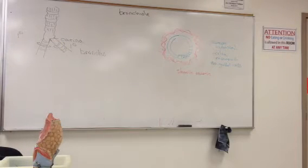So bronchiole, notice there's no simple squamous epithelia in this structure, so it's not going to be a gas exchange. This is kind of what I drew up on the board. All right.